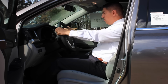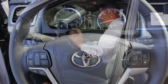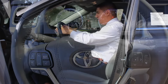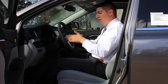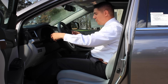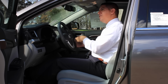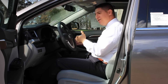But leather wrapped steering wheel, definitely a nice size, not super big or super small. You have your information screen controls here on the right hand side, which controls the information in the middle of your cluster. And on the left side, you have your Bluetooth and audio controls here. Obviously, your turn signals and headlights are on the left hand side. Windshield wipers on the right hand side, which is pretty standard. Cruise controls on the right hand side. If you've owned a Toyota, this cruise control is the exact same. You don't have to worry about relearning a cruise control. It's really easy to use.